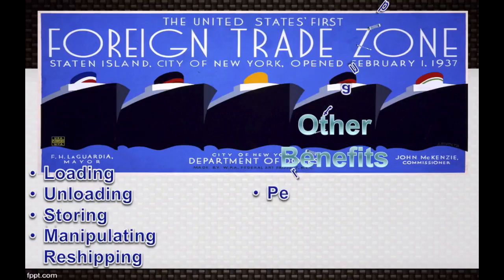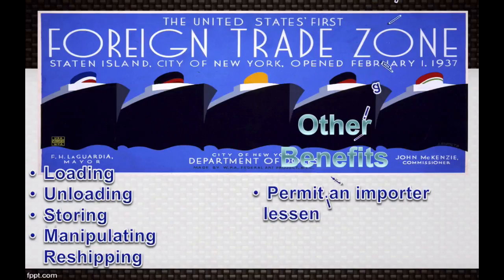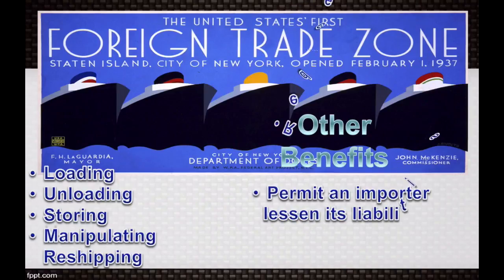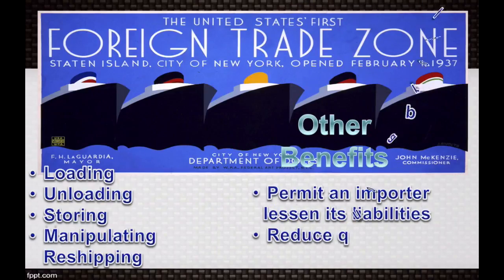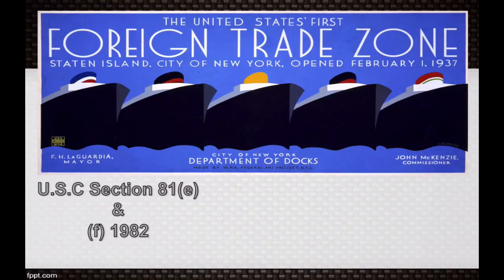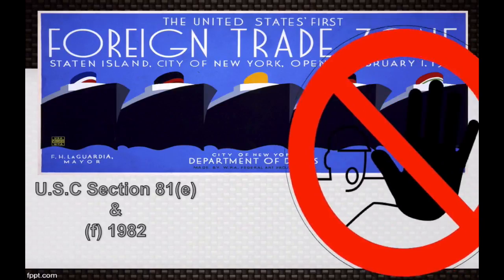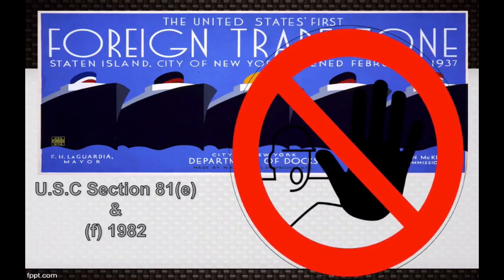Talking about other benefits, foreign trade zones often permit an importer to lessen its liability for duties or avoid quota problems. Actually, the original Foreign Trade Zones Act did not permit merchandise to be manufactured in a zone. As per provision 19 U.S.C. section 81a-e and f, 1982, the Foreign Trade Zones Act is administered by the Foreign Trade Zones Board, which has authority to grant to public and private corporations the privilege of establishing, operating and maintaining foreign trade zones in or adjacent to a United States Customs port of entry, as per provision 19 U.S.C. 81b-a.